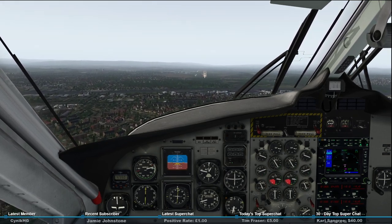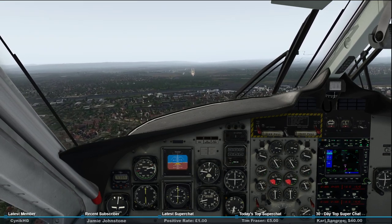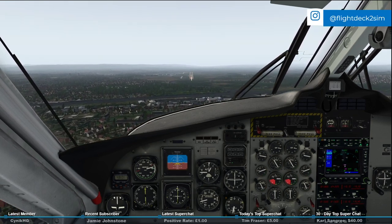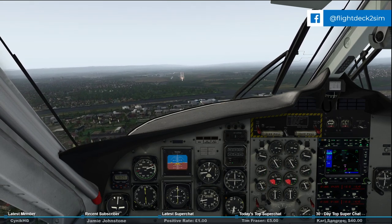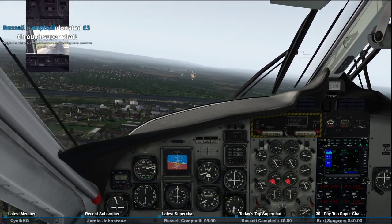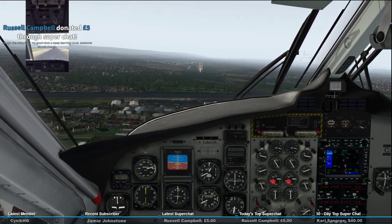But if anyone is a Twin Otter pilot, do excuse me for my lack of knowledge flying this great aircraft. I have no idea what the approach speed is, what flaps we use. Should be good. Right, keeps wanting to roll to the right.